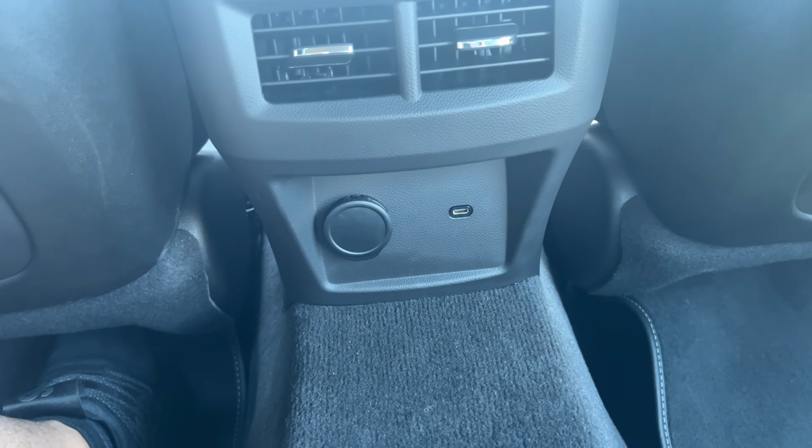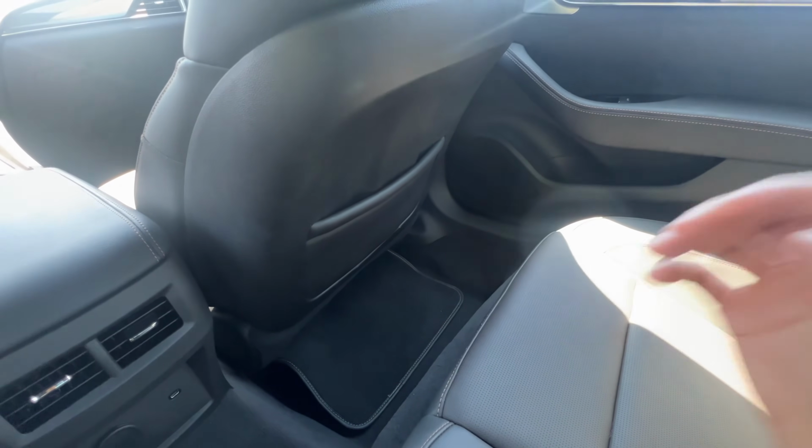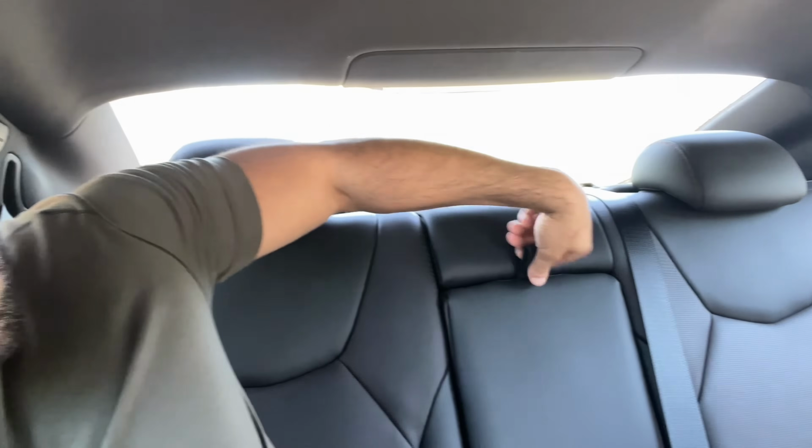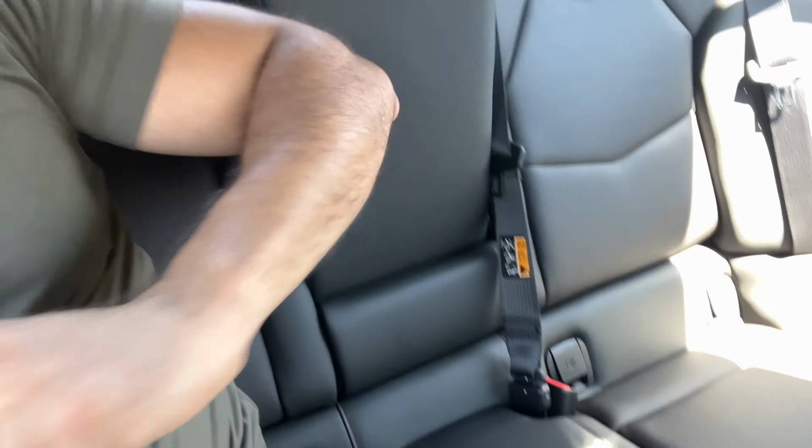There is one USB-C port back here providing convenience and charging options. A storage pocket is located right behind the seats, and you do have an armrest right here, which will give you additional access to cup holders. Now let's go ahead and talk about its features and driving overall experience.